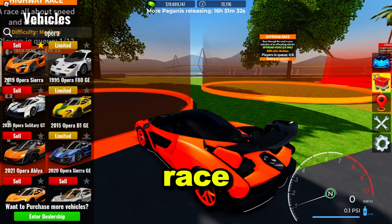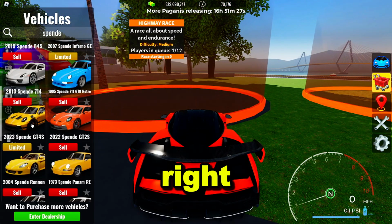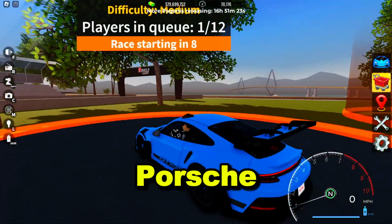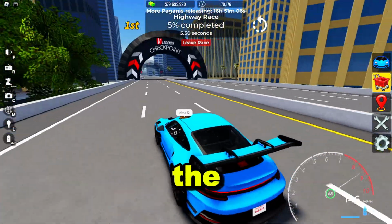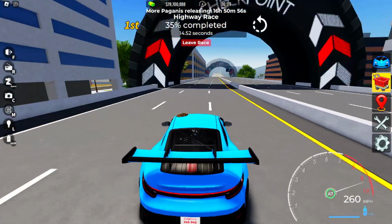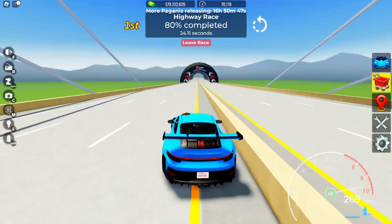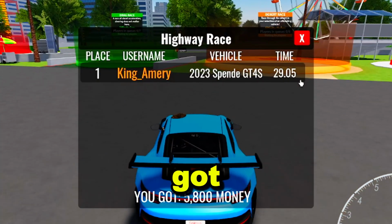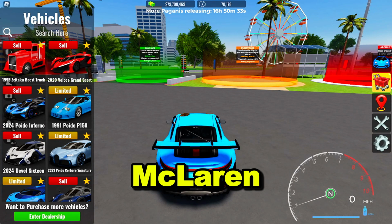But now the race that most people will probably use this car for, the highway race. We're going to see what time this can get in the highway race, starting off with the Porsche. Alright, let's see what time it can get. I'll just see you guys at the end. Alright, not the best time. We got 29.05. Now let's see if the McLaren can beat that.